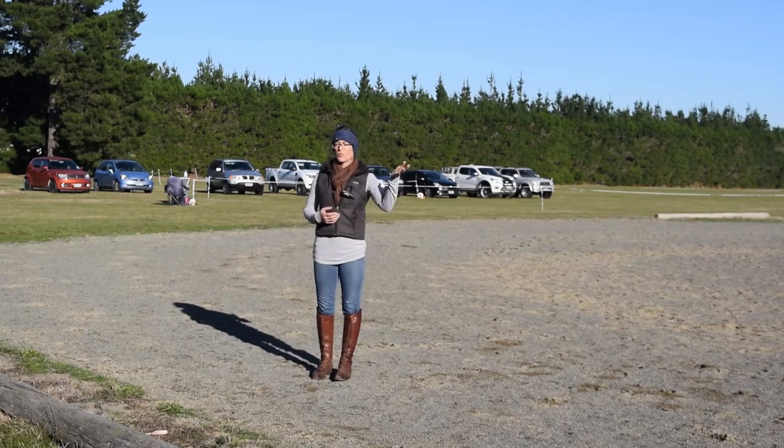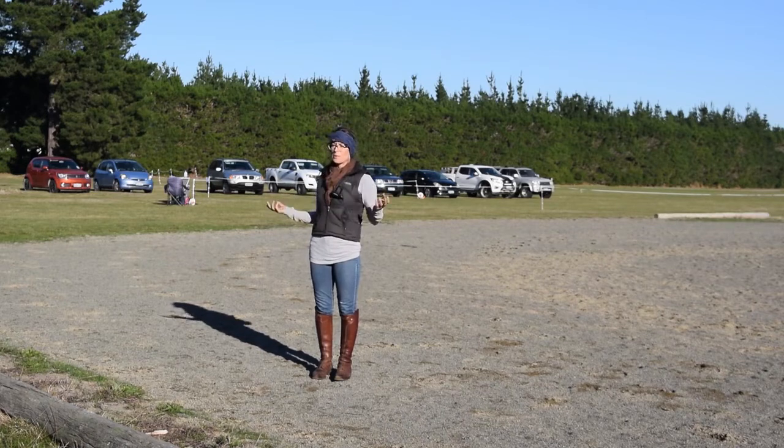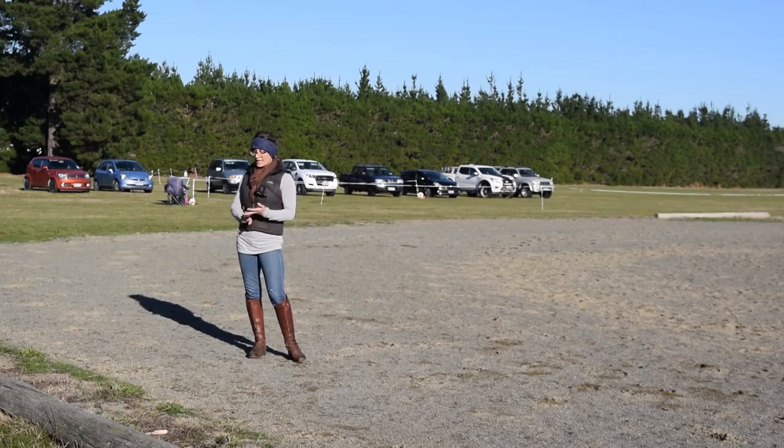So oftentimes I'll break these guys in and I'll ride them and I feel like a total amateur because they are just throwing me all over the place in the saddle. Because they don't naturally bend and they don't naturally engage. Bending and engagement are the two things we need for a good riding horse.